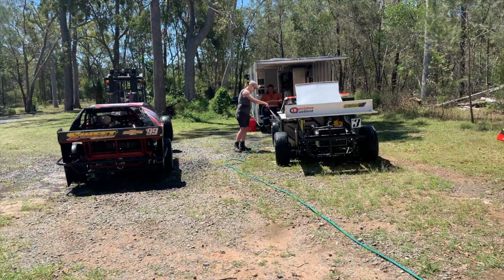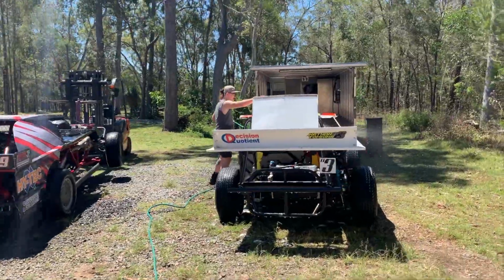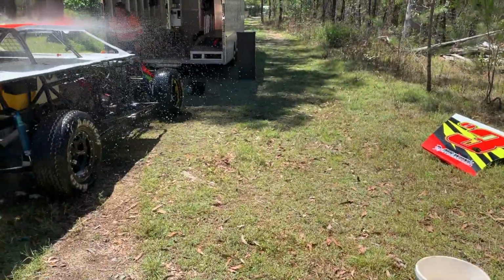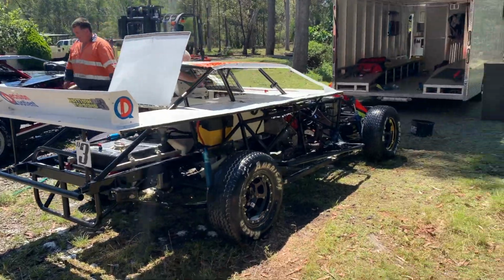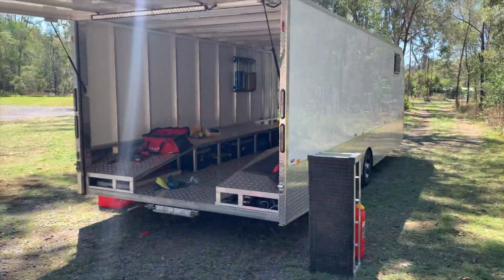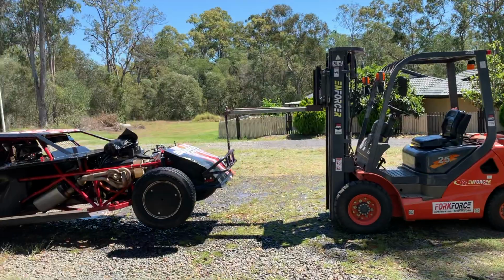All right, couple of hours in. Bretto's done. We're just hosing off now. Panels are stripped off. I reckon that's about us. Run the petrol through it. Give the trailer a clean out. And we're done, I reckon.